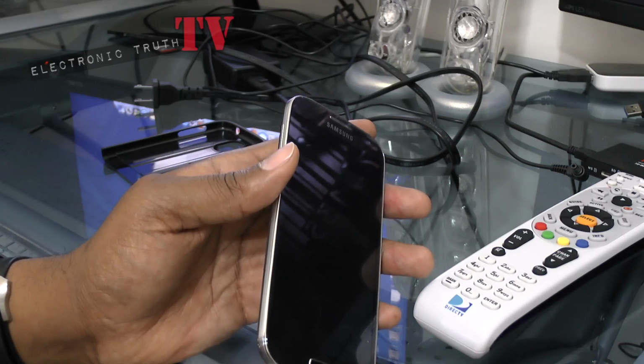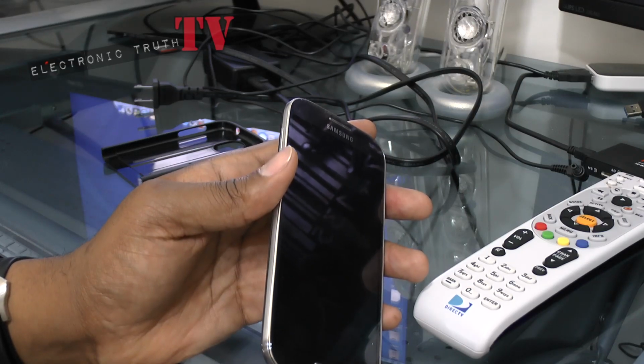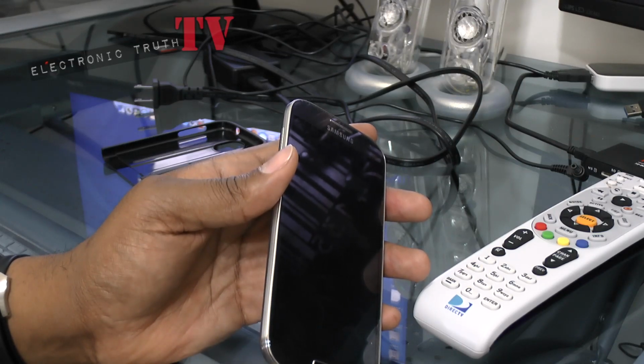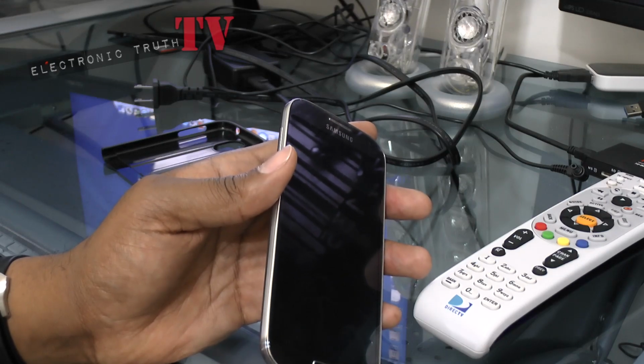Some of the things that I've experienced, and some of the things that I actually like better than I like on the iPhone. If you got an iPhone, hell, if you got an iPhone 4S, should you go out and upgrade? I would say it depends on what you need and what you want out of your phone.